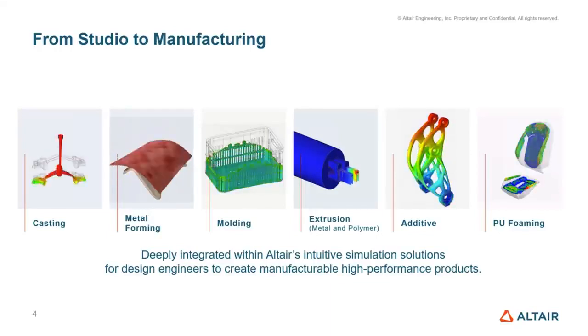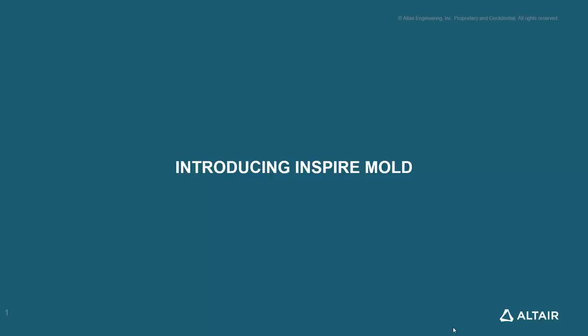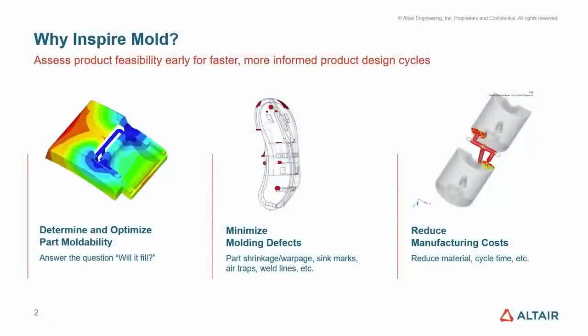So without any further ado, I'm going to hand off to Ken Welch, who is our senior VP in charge of the entire product line, and let him get us started. My great pleasure today to introduce Inspire Mold.